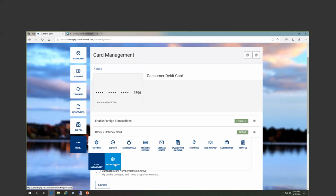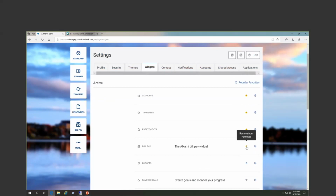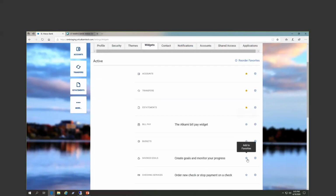So we've gone through the majority of the widgets here. Now I just want to show you a little bit of the customization that you can do. So here I'm going to click on Widget Options. And anything with a star is going to be right under my dashboard here on the left-hand side. So I don't really use bill pay, so I'm going to remove that from my favorites. But I do like tracking my savings goals. So when I click the star icon, it's going to add that to my favorites, and now it's one of my widgets.